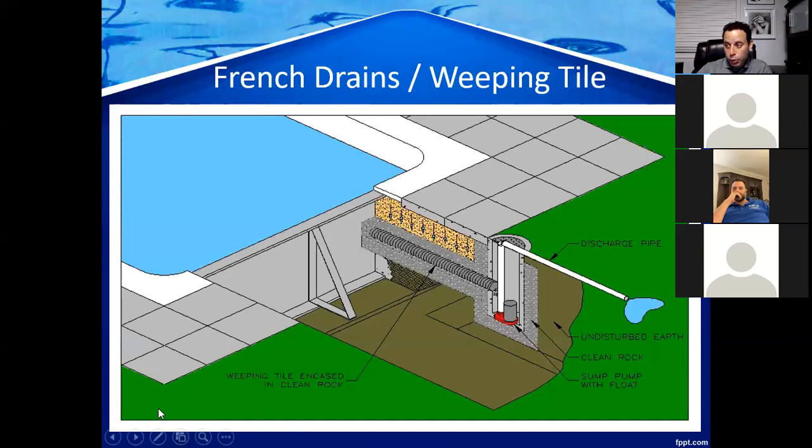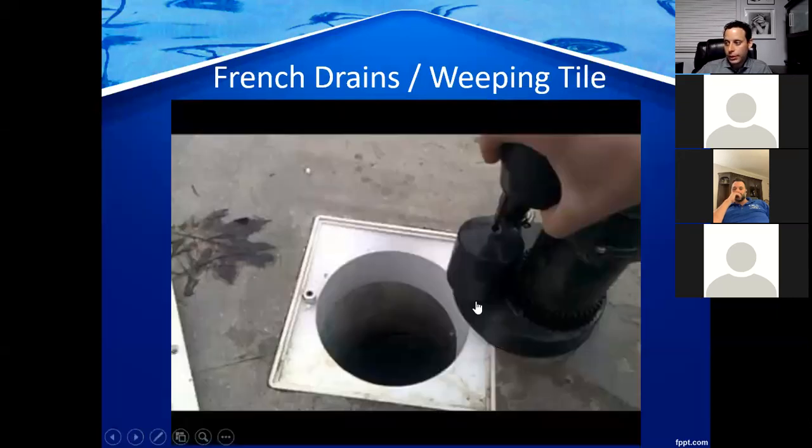If you have a liner pool, the water will ingress behind the liner and the liner will start to come off the wall and blister. I'm sure many of you have even seen some of this happen before. So it's important to manage that problem, okay?